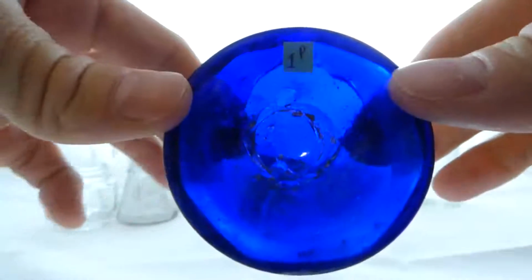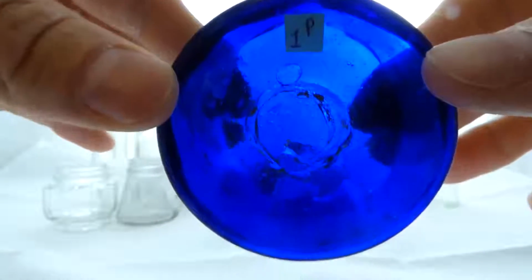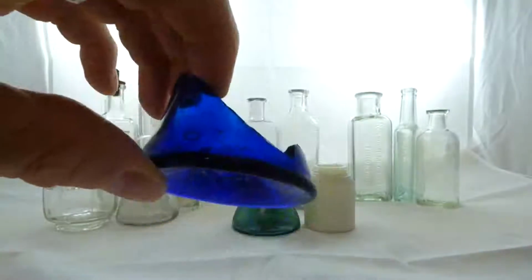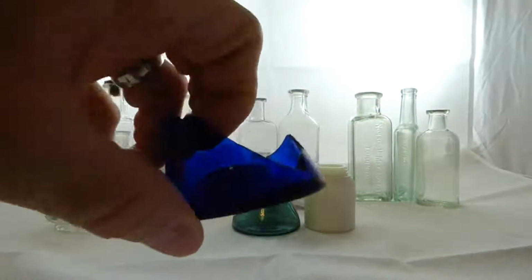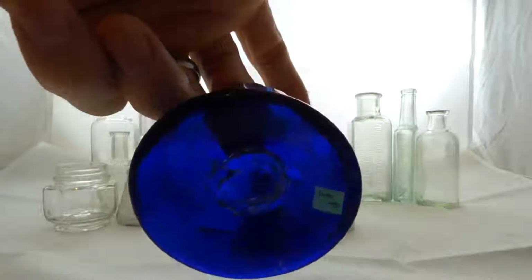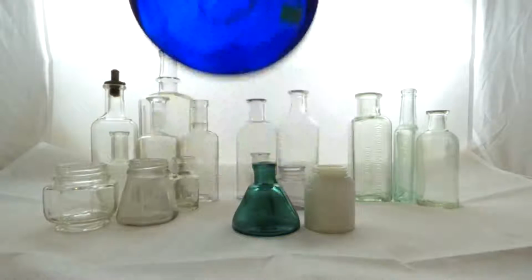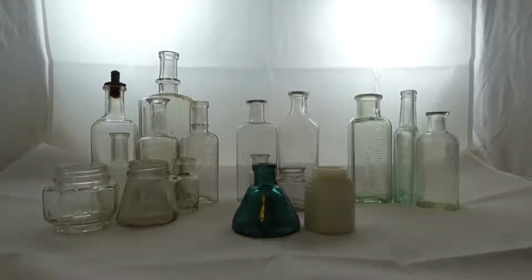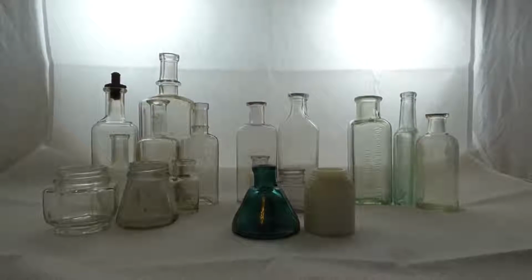Digging for about 2.5 years. This is the first pontil-scarred bottle that I've found. So, even though it's broken, I'm going to keep it as a reminder that I've gotten this close. That dates 1860s or older from what I understand. And it was mixed in with 1890s, 1880s, and on top of that, 1920s, 30s bottles. So, pretty crazy mix.